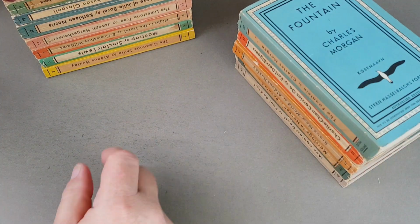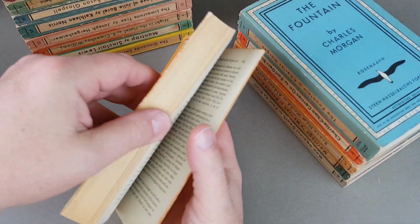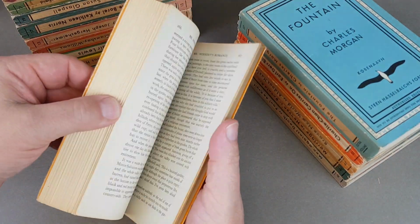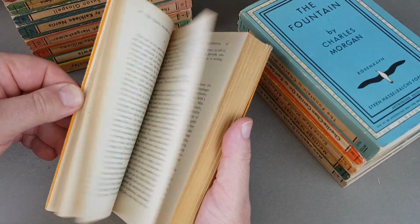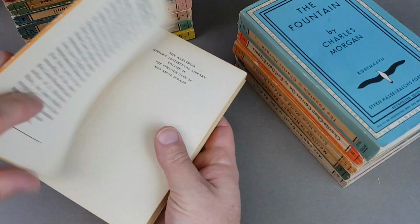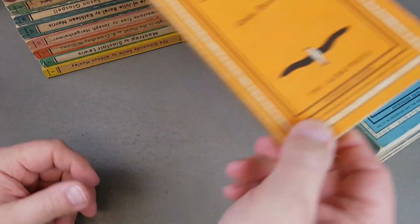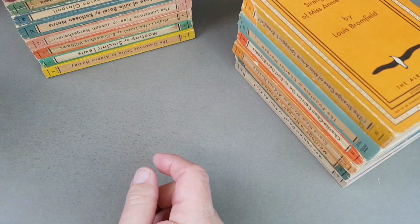I think these are all pretty much okay. I haven't seen any writing inside yet. You'll recognise a lot of the titles ended up later on being printed by Penguin, or Pan Books was another one which reprinted some of these. Certainly some of the crime ones ended up as Collins crime titles.